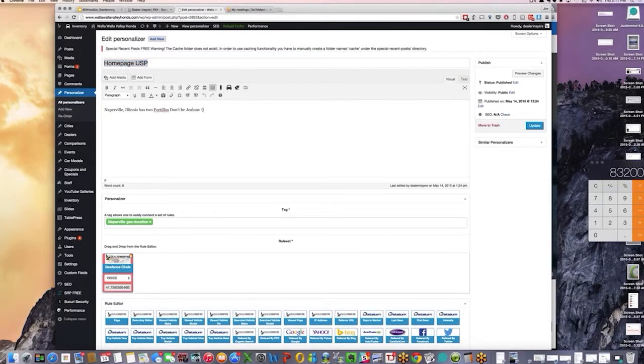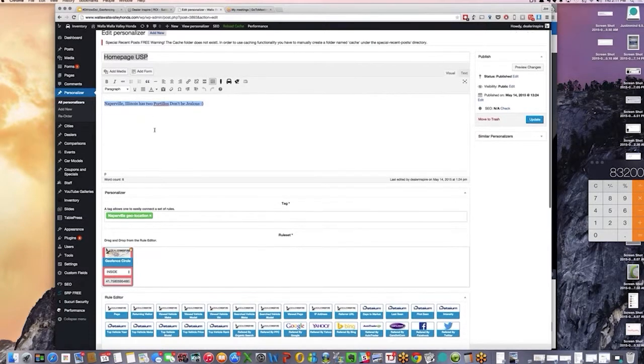And then in my personalizer, I wanted to do something fun and say, Naperville, Illinois has 2 Portillo's, don't be jealous. For those of you who don't know what Portillo's is, it's a fantastic fast food chain, but they're really regionalized. There's a ton of locations around here, I think a couple in California, but that's it. It's kind of like the In-N-Out Burger of Chicago and the Illinois area. So we have 2 of them where our offices are, which is good. So I just wanted to have some humor, put that in there, and then I tagged it.